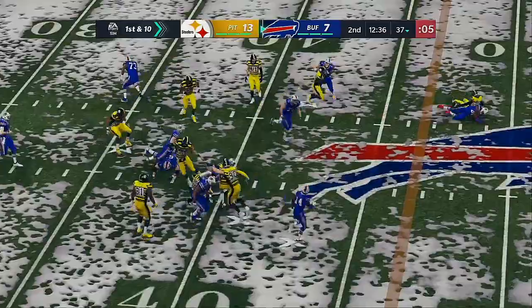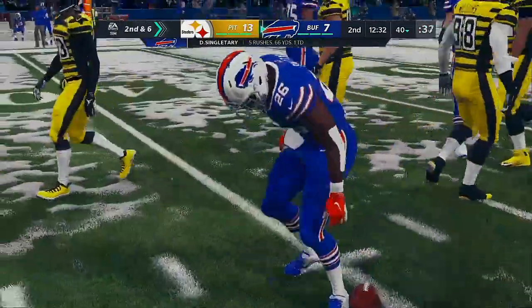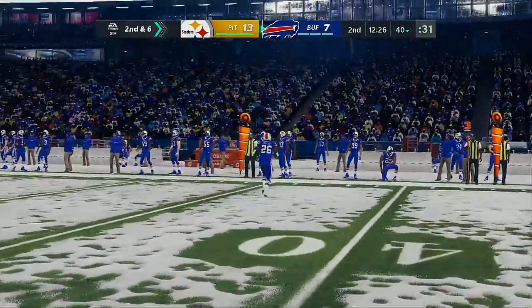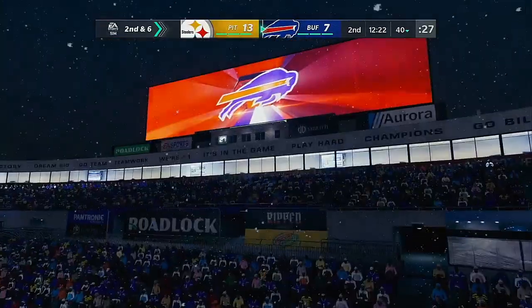They'll run on first down with Singletary. And he'll take this one for about four up to the 40. Number 26, Devin Singletary. Brandon, we just saw the benefits of being able to run the ball successfully. They pick up 4 yards on that carry. So now, if you're a play caller, you can do just about anything you want.